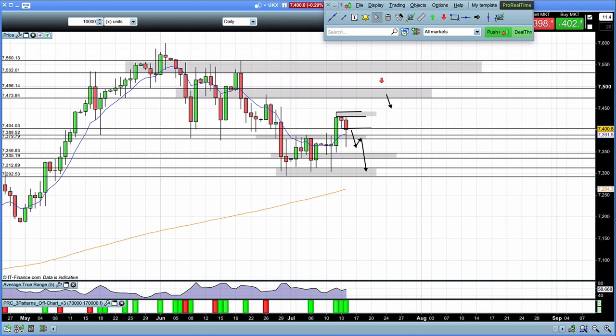Okay, that is everything for this week, guys. Really going into next week, I am waiting to see if this break up holds. If it does hold, then we're looking for the stronger movement up to around about 7,500 and likely towards 7,530 in all honesty. If we start to break that back down below, it becomes about selling once again.